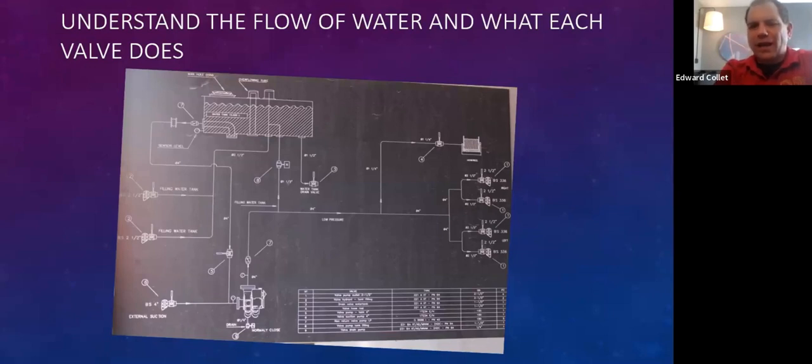If your engine doesn't have something like this, it's a really good exercise to crawl under the engine, trace out all your plumbing, find out where all the valves are located, giving you the ability to be very, very familiar with the system. And it really helps out from an operator standpoint to know how everything is located and plumbed. Helps us troubleshoot when there are issues.